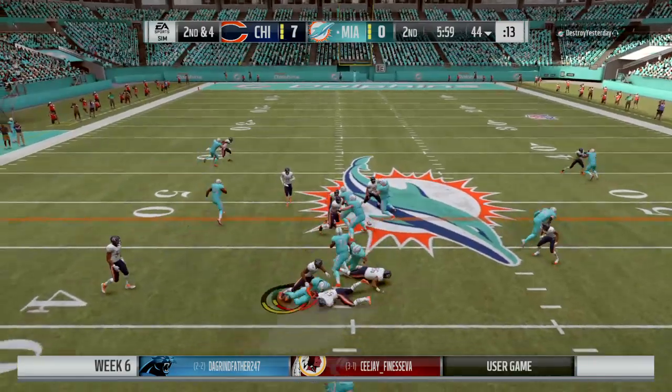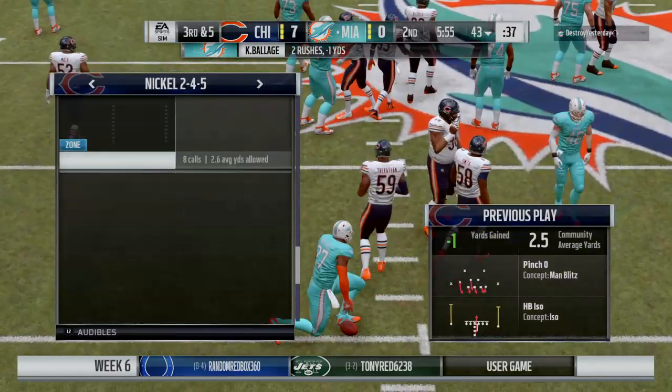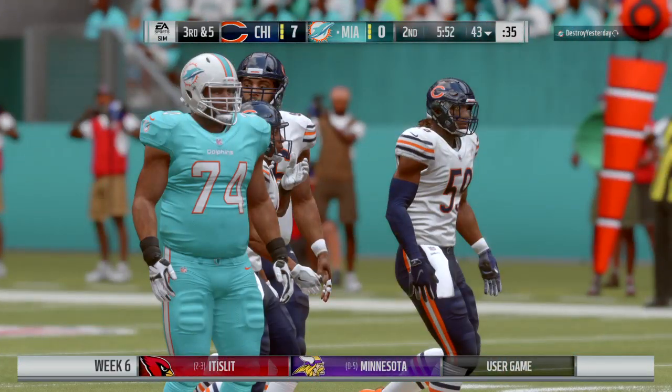They'll run here with Blanche. And forget about finding a lane. He barely had time to look up before he was planted in the backfield. That'll be a loss of a yard, and it leads to a 3rd down.